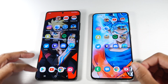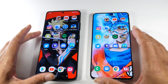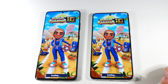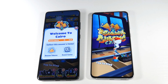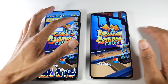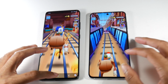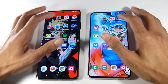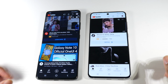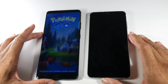12 gigs of RAM, and then we have 6 gigs of RAM on both the base models here. Android 12 on both. That's very close. I expect these to be pretty close. I ran the Geekbench scores, and they give pretty similar scores. So they look about tied, actually, so you're not really seeing a performance difference.